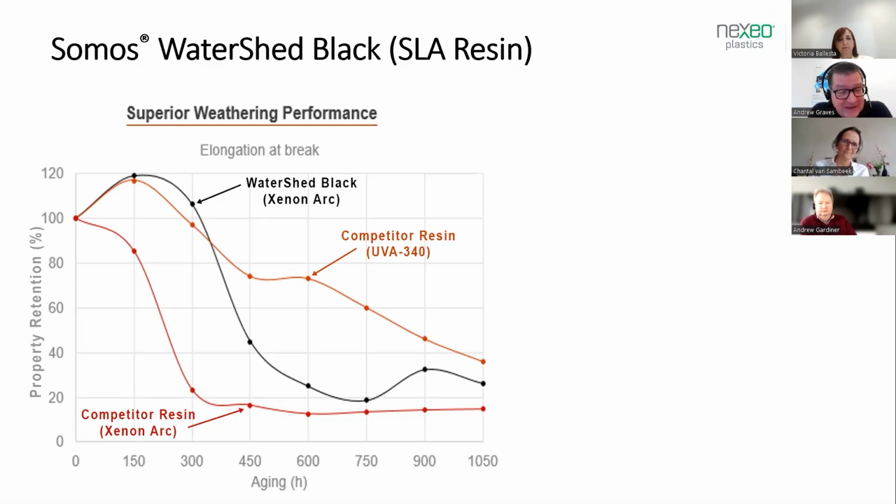And you can see that it actually performed better than this DLP material, which is sold as being weatherable and functional. This was a surprise to us because, as I said, this material was only developed as a prototyping material, but we're seeing that it performs quite well, even better than a DLP weatherable material. So this was good news to us.